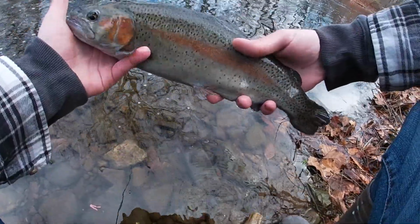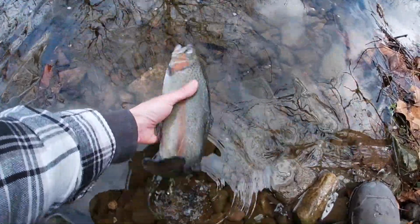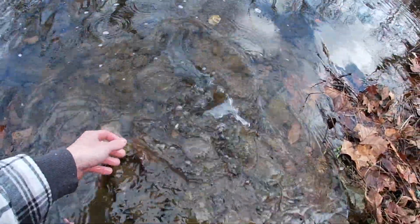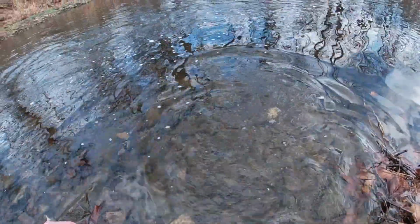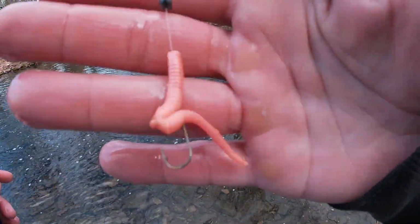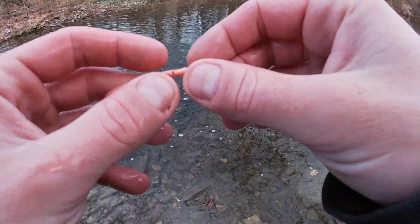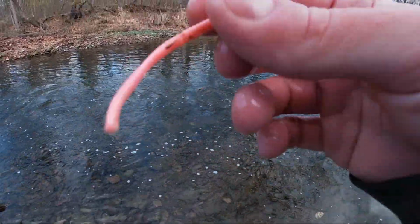Man, they put some nice ones in here. I knew that little pink worm was going to do some work. And he is off. Man, that dude was feisty. Well, so much for my last pink worm. He pretty much destroyed it. Might be able to get one more fish out of this one if I'm lucky. Man, I tell you, I don't know what it is about pink, but they just have to have it.